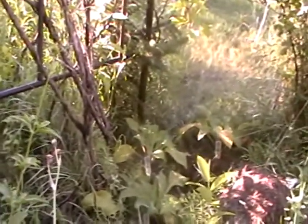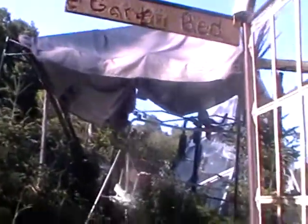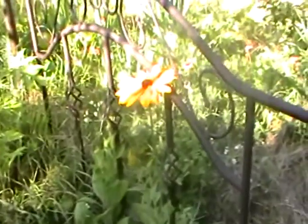Leave your milkweeds. Don't pull up your milkweeds because the monarchs have no place to lay their eggs on the way up here if you do that. These are foxgloves. This is the garden bed. Rudbeckia.